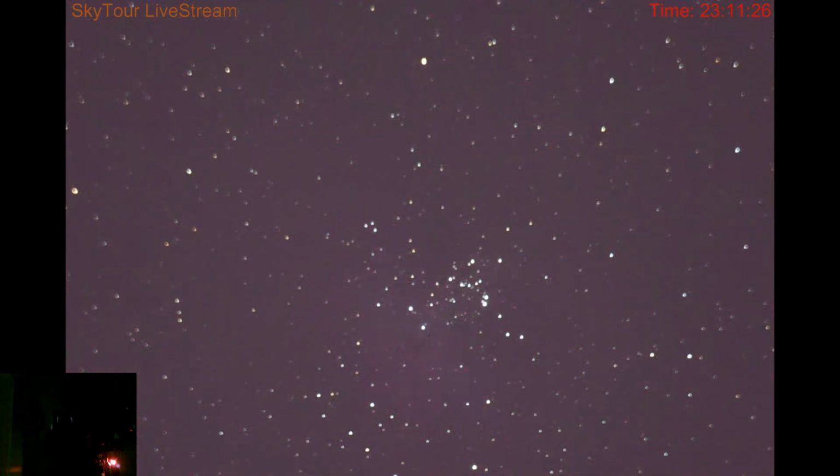Okay, 10 seconds at 12,800 ISO, and we're going to see what we've got. The humidity is a little bit higher tonight than last night, and it does make a difference. Let's go back.